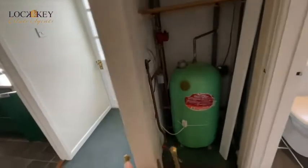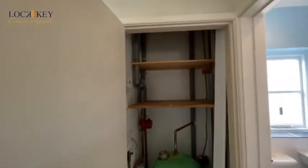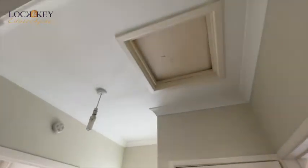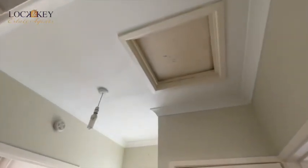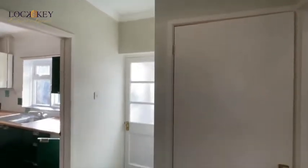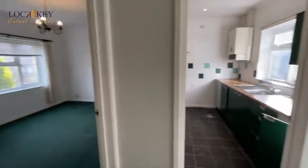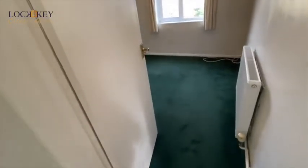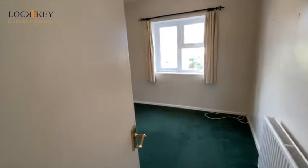I'm just going to open up the cupboard. It's always handy to see what you've got. So there's a cupboard, linen shelving, tank. And if I just put the camera above me, you can see in this landing area, there's access also to loft space. I've not been up there, but that's the access point too. As mentioned, we were going into the bedroom, see a radiator on the right, and the green carpet basically continues through the property.